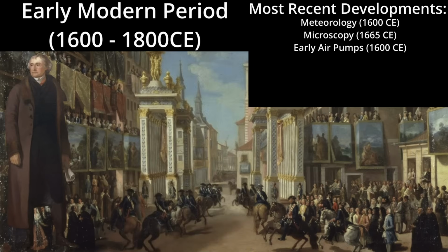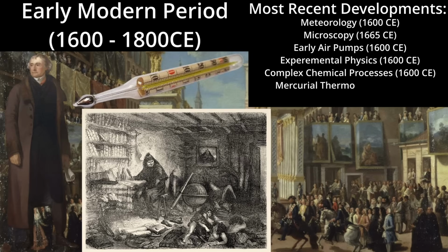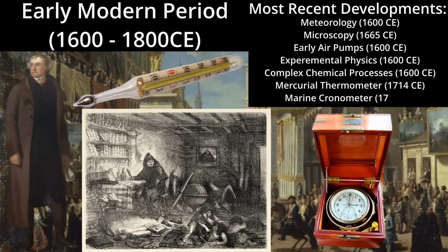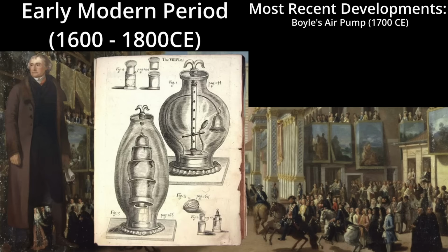Back on the science note, experimental physics and chemistry are still growing rapidly as fields which create the mercurial thermometer and the marine chronometer. Oh, and also Boyle updated the air pump. I'm not joking, that literally was the next development on my list.